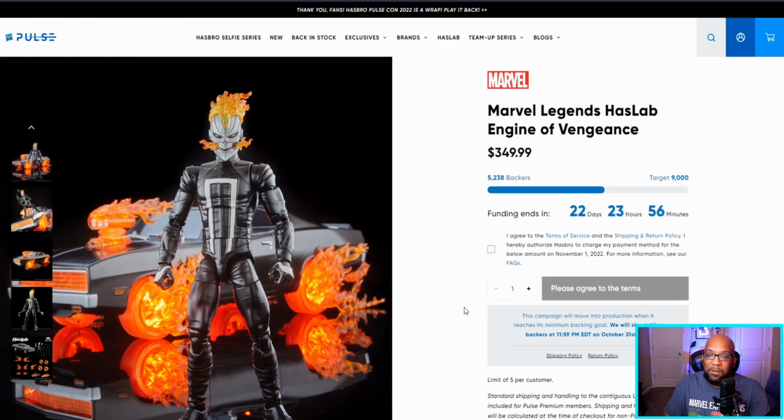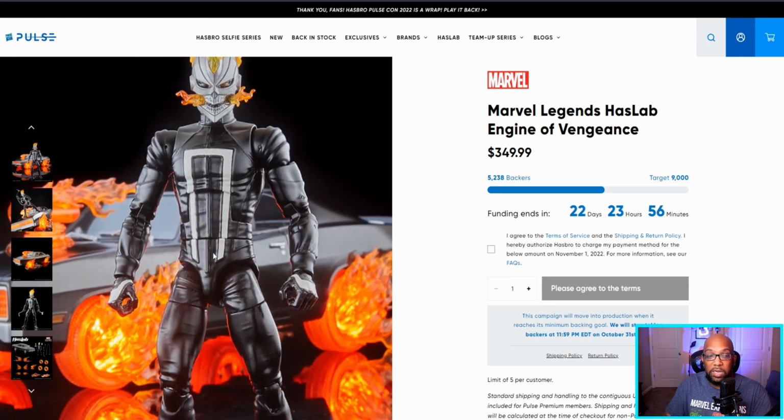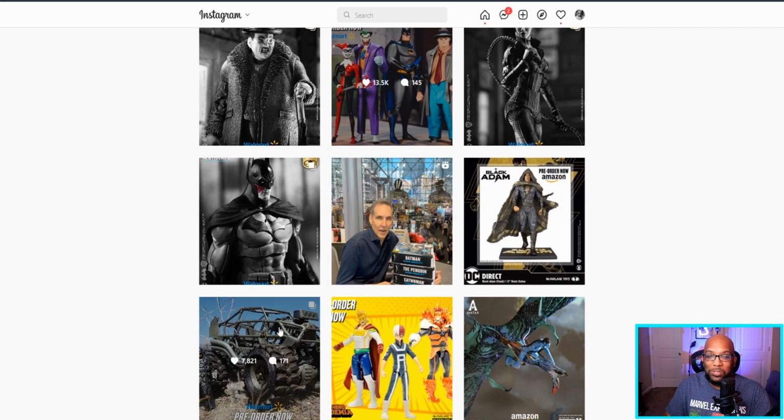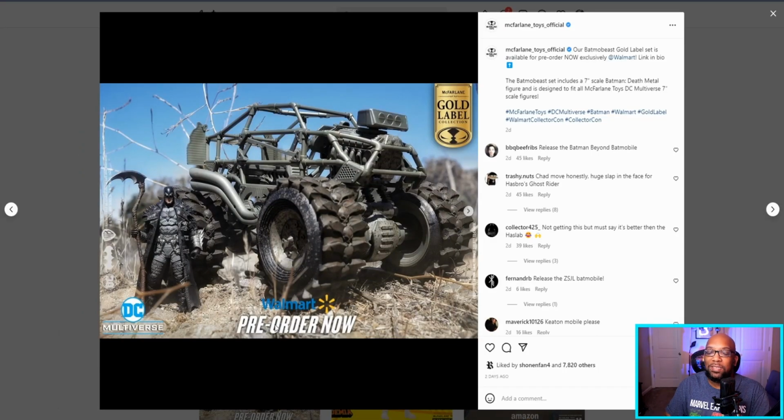And it's kind of funny when you see this for $350 that was just going to come with this character and these effects and this car here, and then you go back and you look at the McFarlane Toys giant Batmo Beast for $50 and you get this Batman figure along with it. I know it's not quite the same, but I mean, come on, we're talking about a $300 difference here. Come on, Hasbro. So yeah, that's a little bit embarrassing if I was looking at that and working for Hasbro.